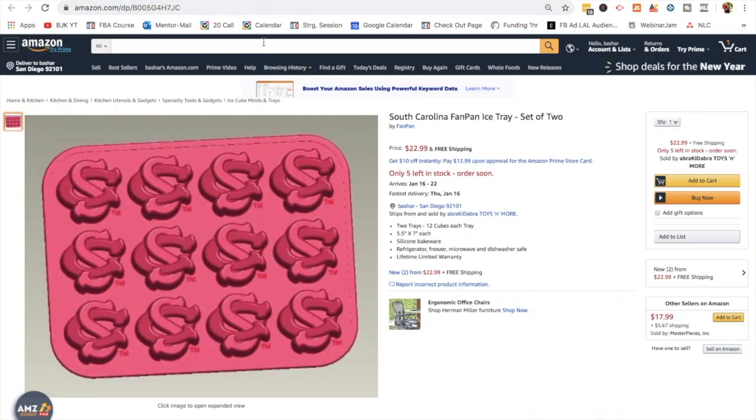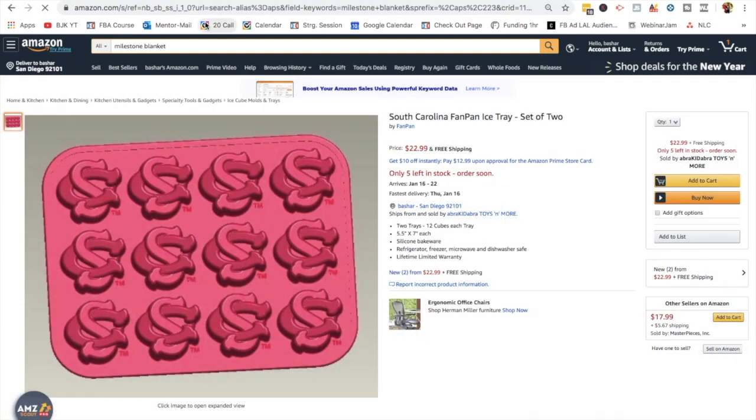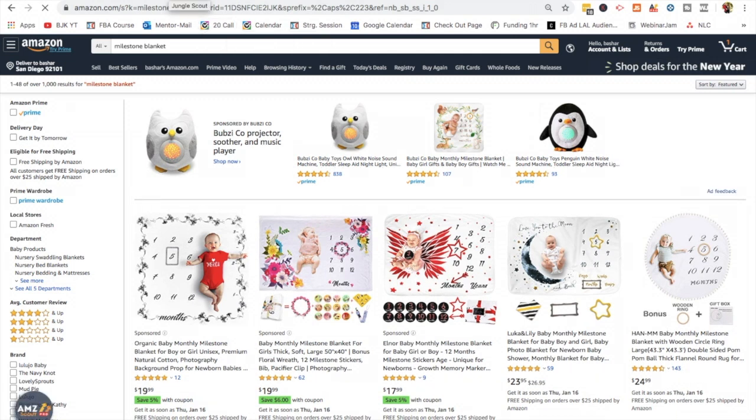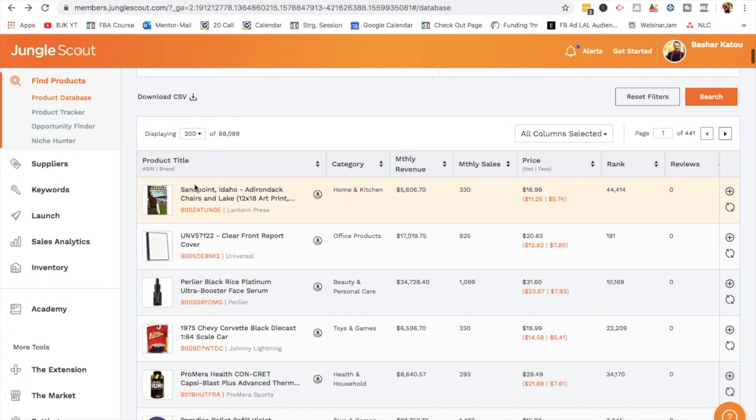Okay, so let's go back to our example, the milestone blanket. The other thing that comes right after, let's say it looks like it would fit, is that you need to find a keyword that can find that product on Amazon that has between 5,000 to 20,000 monthly searches. Super important. And you might wonder, what the hell are you talking about?